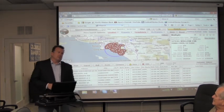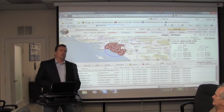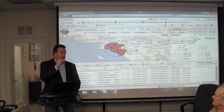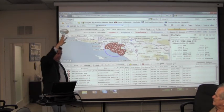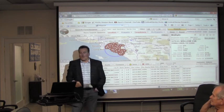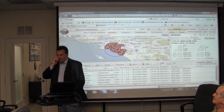2004, let's call it. What happened to property values in Marina Valley between 2003, 2004, and 2006? Double, triple? Yeah. Okay. Well, let's use this one specific house as an example.